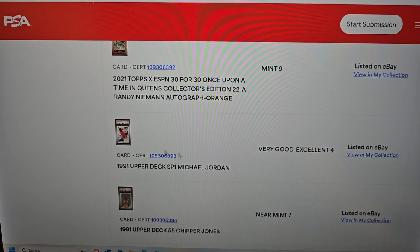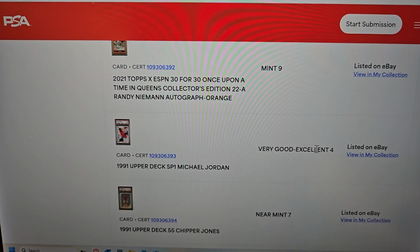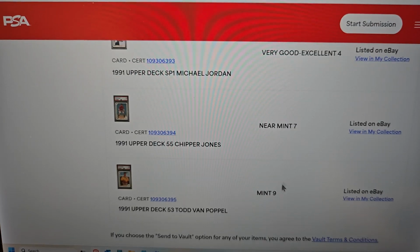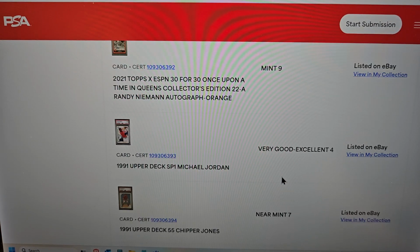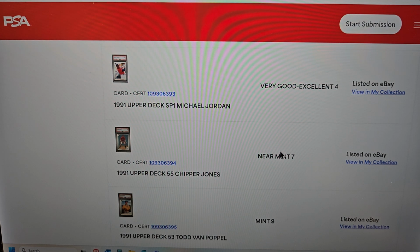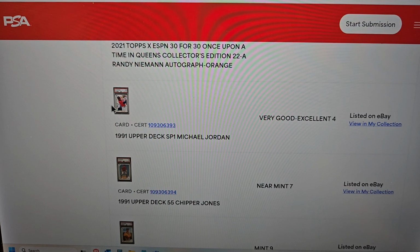If we take away the Jordan, take away the 4, ignore that: 9, 8, 9, 7, 9. I think if I got that return, I'd be more okay, because I wouldn't be scratching my head as to what happened with this pack pull card that appears to be perfect under high magnification.